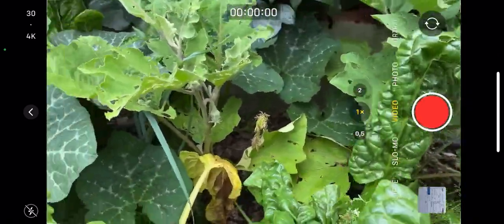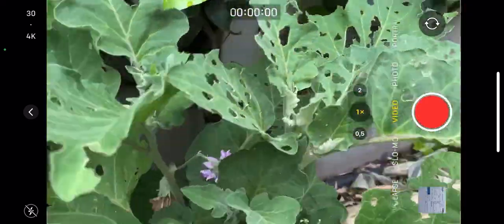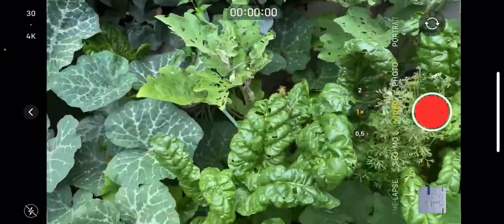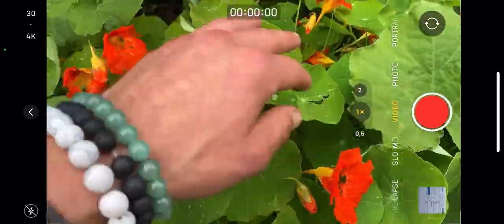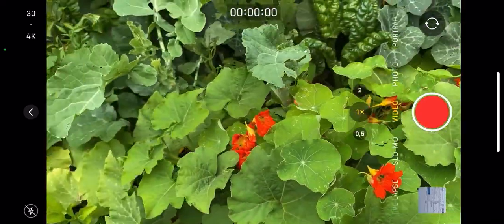A thriving ecosystem. Here's the flowers coming on the brinjal. There's the flowers. So we don't have brinjals just yet. So they're coming. So we'll certainly see them super soon. I mean, look at the orange flowers on this nasturtium here. All right. And this just keeps growing and growing and just getting bigger and bigger.